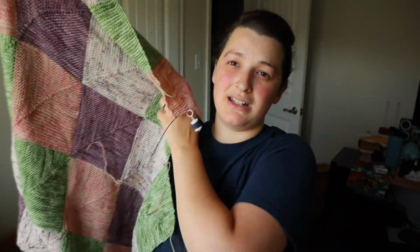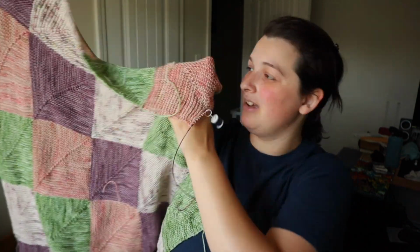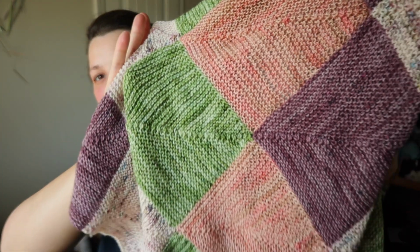It's so beautiful. This is my mitered square blanket. I'm using 4 different colors of my hand-dyed yarn to make this scrappy patchworky look. And I love this so much. It's so fun to knit on. It's so soft and drapey and cozy. It's all garter stitched.